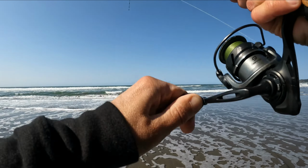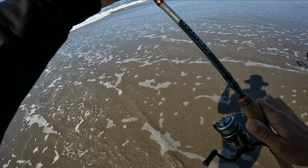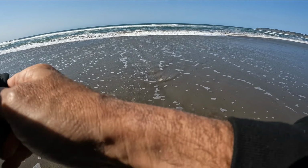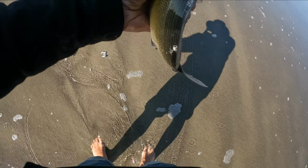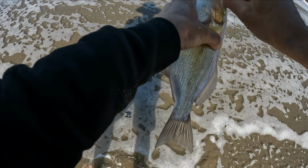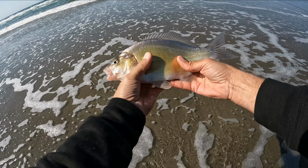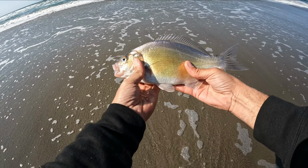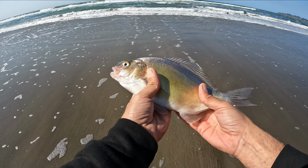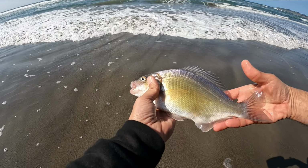He's not small. Yeah, what's up, buddy? We're not gonna keep him though. It's one of those barred surfperch. There we go, look at that beauty. Not bad. What's up, little buddy? Definitely a keeper if I was going to be keeping him, but we're going to let him go. Thank you for the fun, my friend. You have a good day.